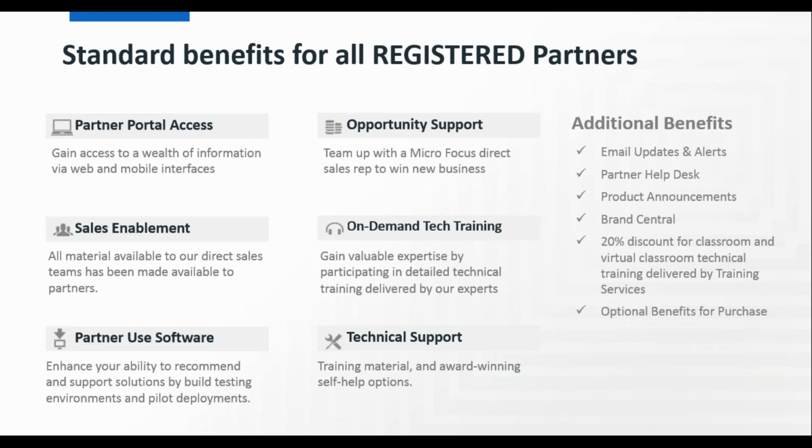So what are the standard benefits for all registered partners? Well, obviously partner portal access. In there, we've got a lot of information available to you. We've got data sheets, pricing, conversation cards, white papers, videos, how-tos, etc., all to do with our solution areas. We give you access to sales enablement materials, so the courses are available online, free of charge.